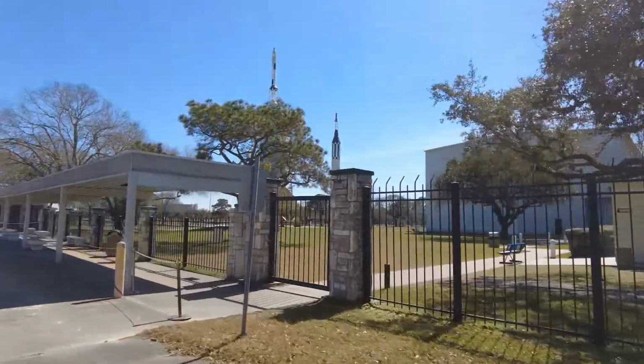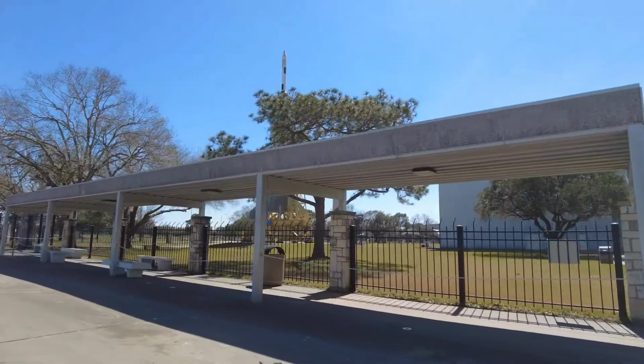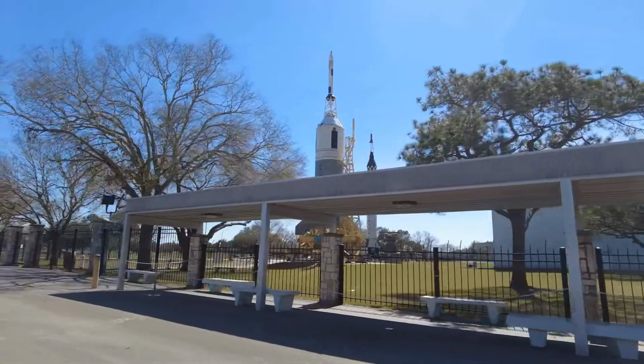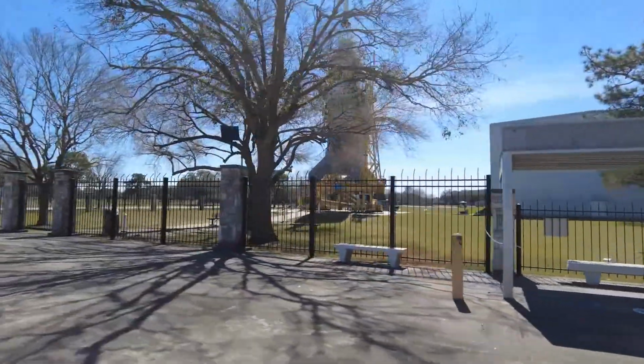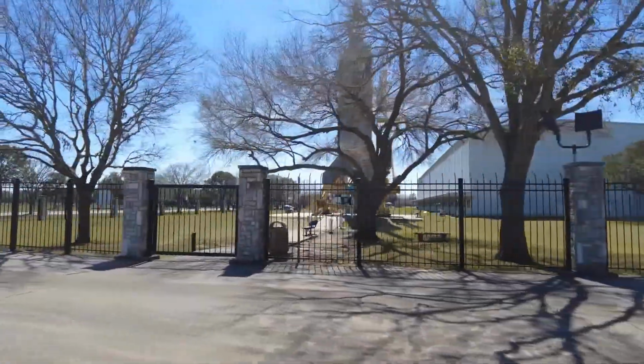To its left on that yellow scaffolding is the Little Joe 2. That rocket was used during the Apollo era to test out the LES, Launch Escape System, which is that little needle that you see on top of most rockets. In case of an emergency, during the first few minutes of flight, we could fire that system and it would carry our capsule safely away from the main body of that rocket.